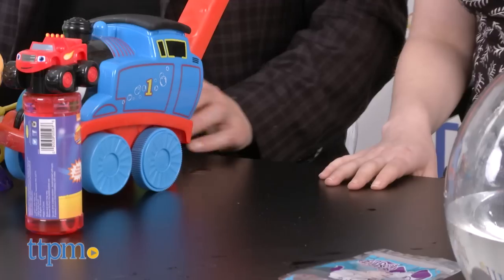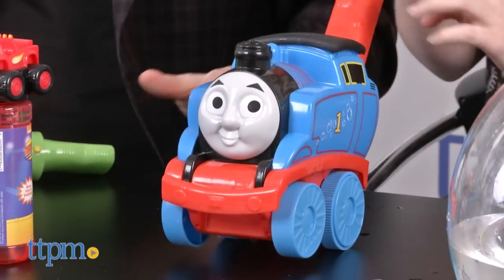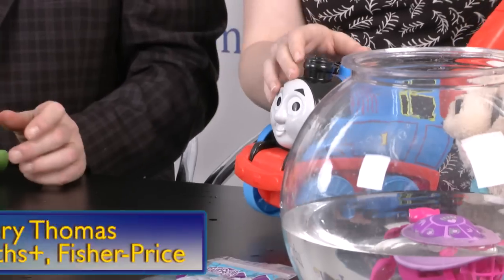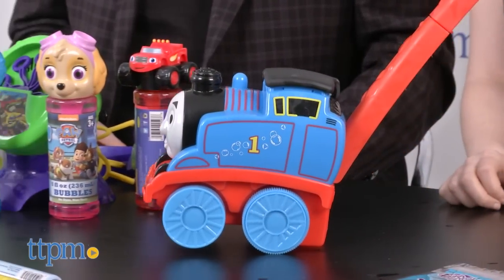Yeah. Okay, it's time to get outdoors. We are talking bubbles. We've got lots of bubbles here, all kinds of bubbles, and we brought along the ones that work. You'd be surprised. Sometimes some of these things don't work. Okay, we're going to start with Thomas. This is Thomas. And this is from Fisher-Price, right? It is from Fisher-Price.